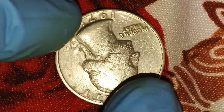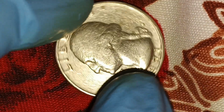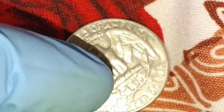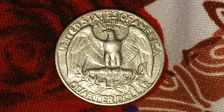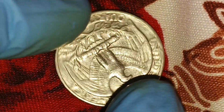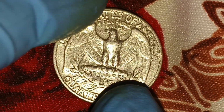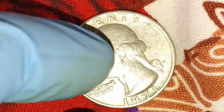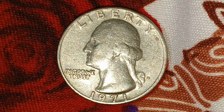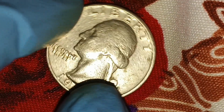Now, you're probably wondering, what do you look for? Start by checking the edge of the coin. A regular clad quarter will show a copper-colored edge. If your 1971 D quarter has a solid silver-colored edge with no sign of copper, that's a major red flag, in a good way. Next, check the weight. A clad quarter should weigh about 5.67 grams. A silver planchet would weigh closer to 6.25 grams. That small difference can mean everything. Use a digital scale with high accuracy to be sure.